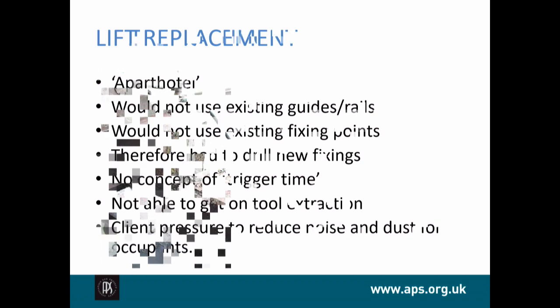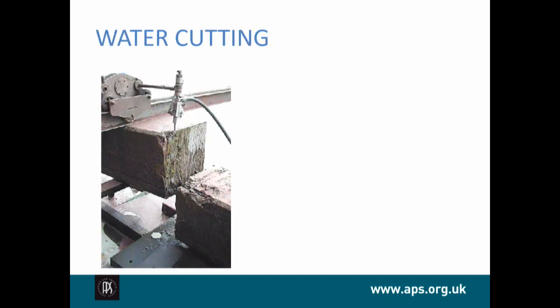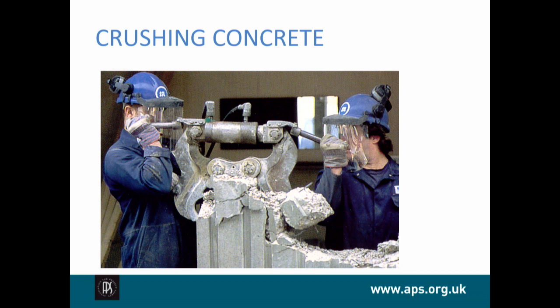That's a little example. I'll not talk about that. You can read that yourself. Okay? And in terms of demolition, how do we avoid noise, dust, and vibration? Using water cutting methods are great to do that. If we're designing the demolition, there's a nice little piece of kit there for crushing concrete, which doesn't create masses of noise, dust, and vibration. Of course, what it's missing is the eye on the top. That means you can suspend it off a piece of plant. So it has created a manual handling risk, but it's reduced the noise, dust, and vibration risk.